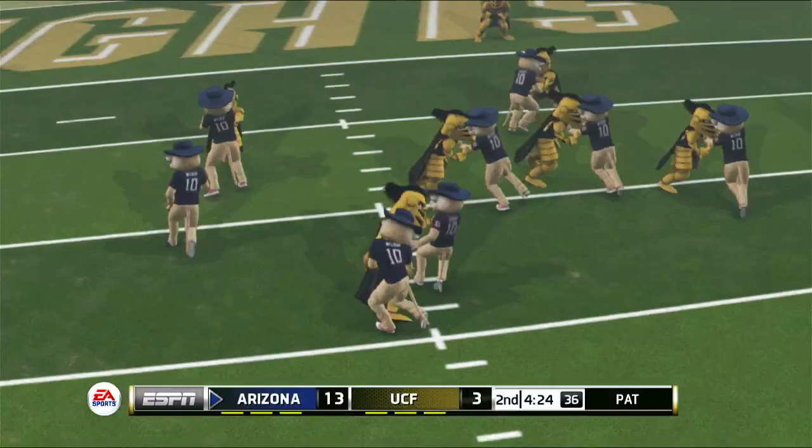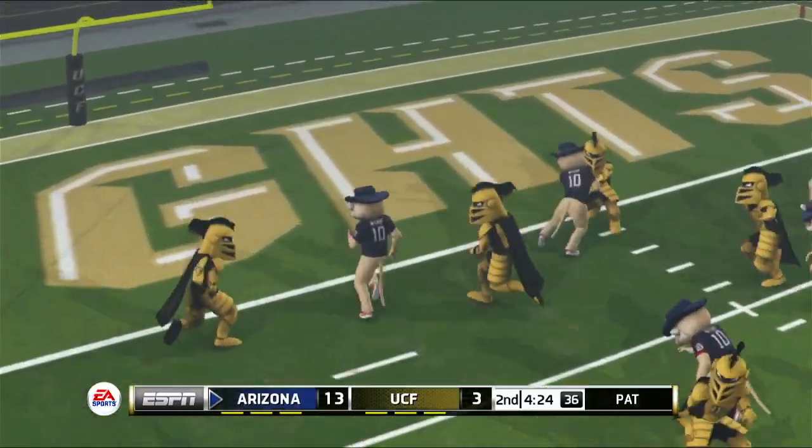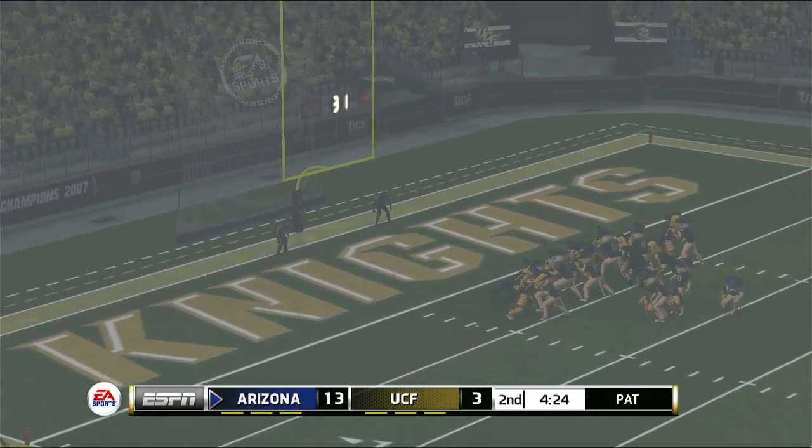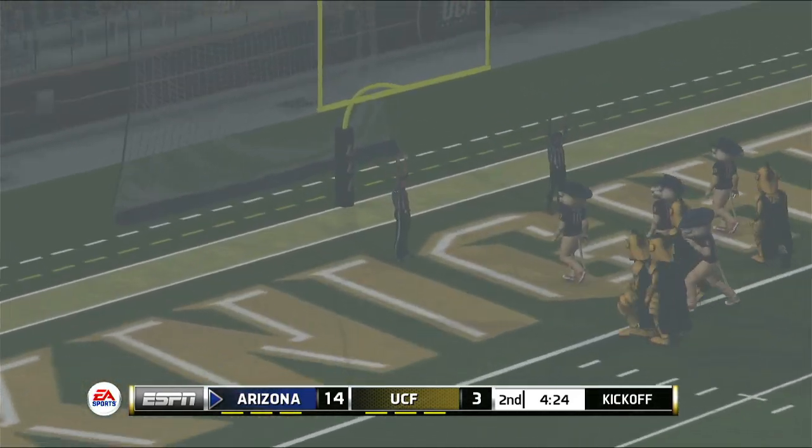And that's his second touchdown of the day. Plays like that are just hard to stop. Once this young man gets on the move, it's highlight time. And he adds the extra point.